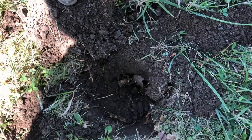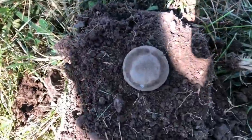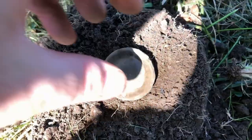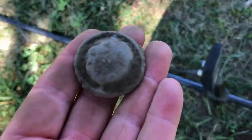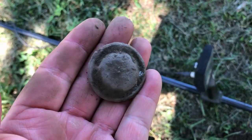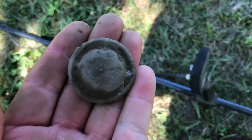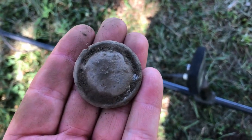Just got a 26-27 signal right there, and about 6 inches down, I popped that out. I first thought it was a drawer pull, but I can't see any attachment point on either side, so I'm not really sure. It's heavy, feels like it's made out of lead, so I'm not really sure about that one.